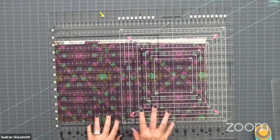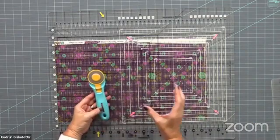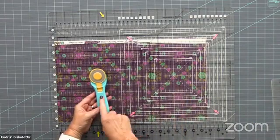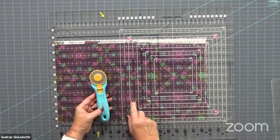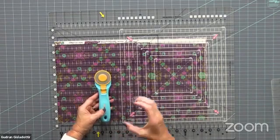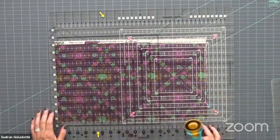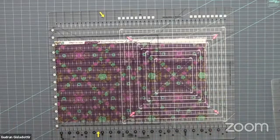So with the Stripology rulers, you can use either 45mm cutters, or you can use the big 60mm. If you're using 45, I recommend no more than 4 to 6 layers of fabric. But with a 60mm blade, you can cut up to 10 layers of fabric, which is really nice and speeds the process up even more.